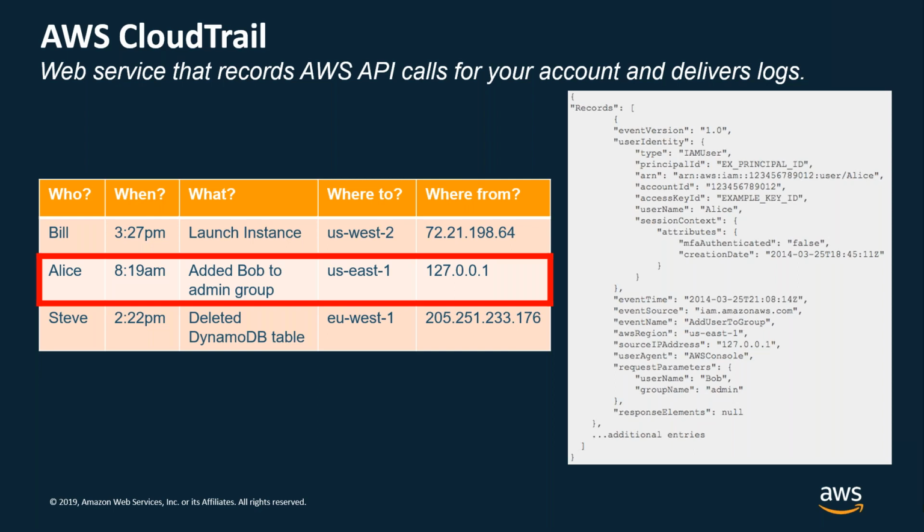CloudTrail logs are stored in S3 buckets. You can also integrate the CloudTrail logging into a data platform, such as Splunk, Sumo Logic, or Datadog. I will talk about how we're going to make this logging easier in the next slides. Let's talk about CloudWatch.